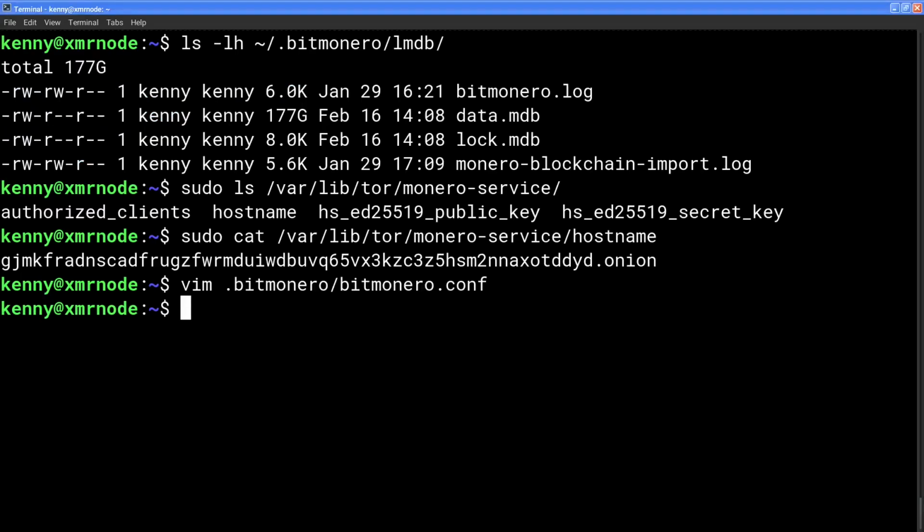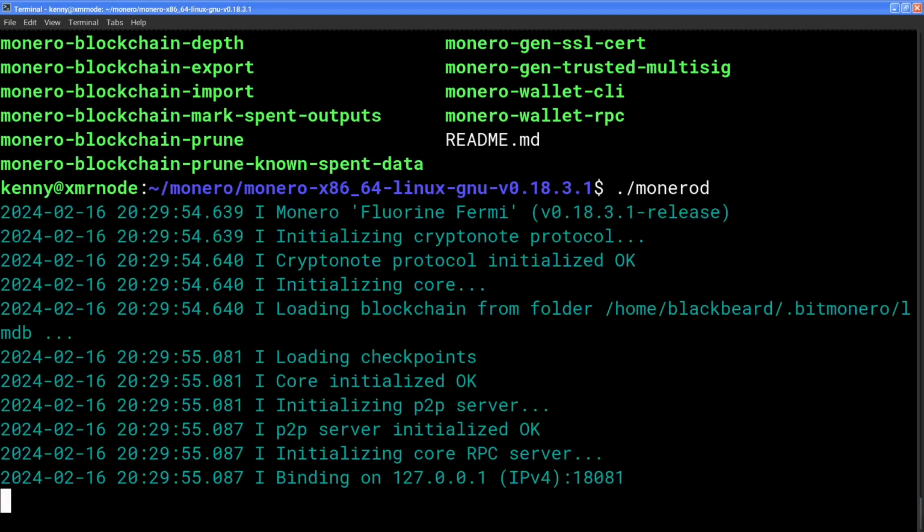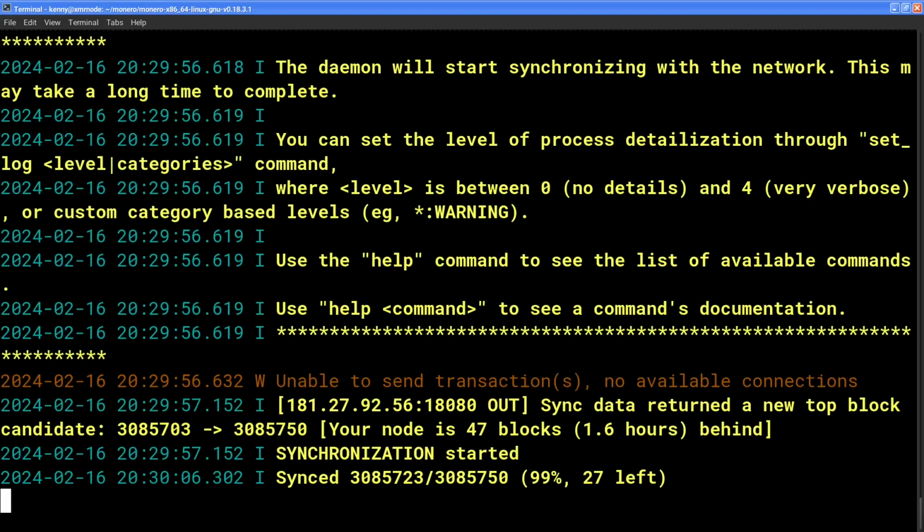So now that everything's in place, I'm going to go over to where I unzipped my Monero CLI folder, and we're going to run that Monero daemon, Monerod, right there. And so it's going to tell you that it's loading up and the synchronization has started. You can see that my node is 47 blocks, or about 1.6 hours behind.